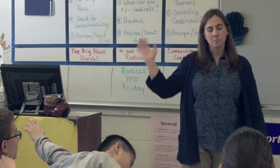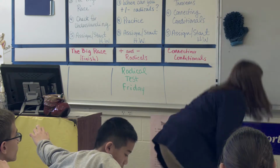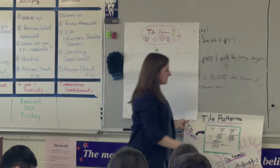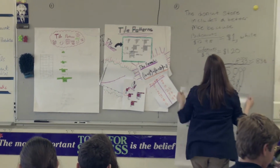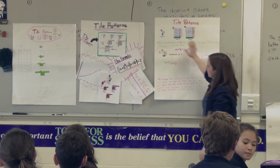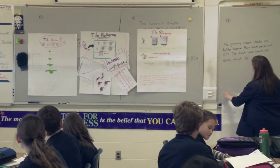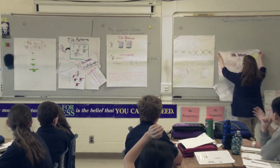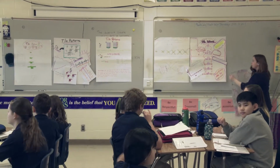We're going to move away from this warm-up that we spent an extra long time on today, and we're going to talk about where we are going. So we did tile patterns right here. Do you remember what was the same about all of these tile patterns versus these 3 over here? I'm going to let you guys think for a second. Talk to the person across from you, and then I'll call on someone.